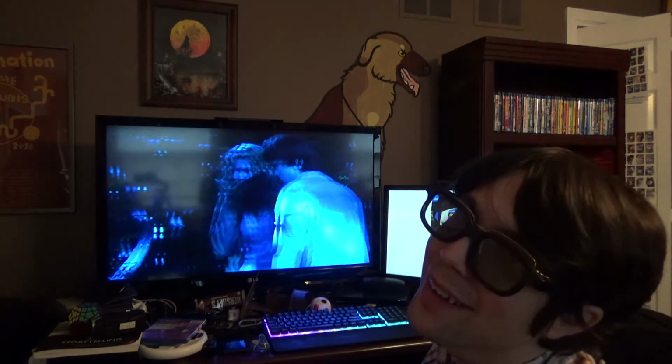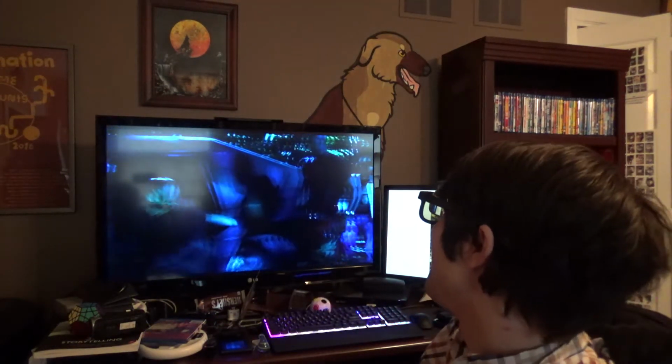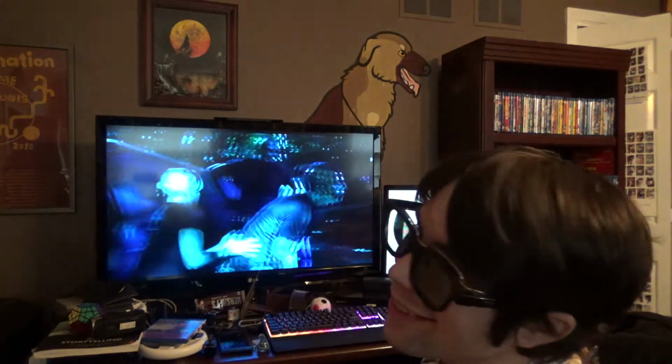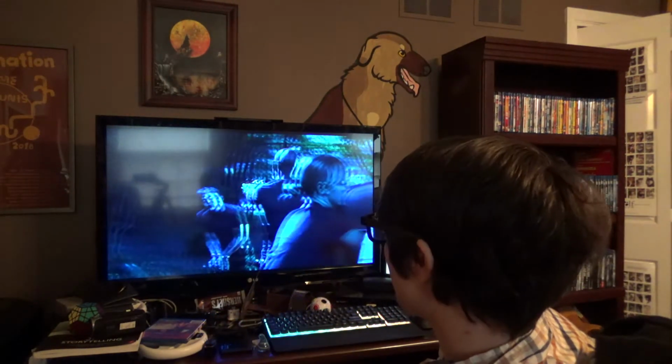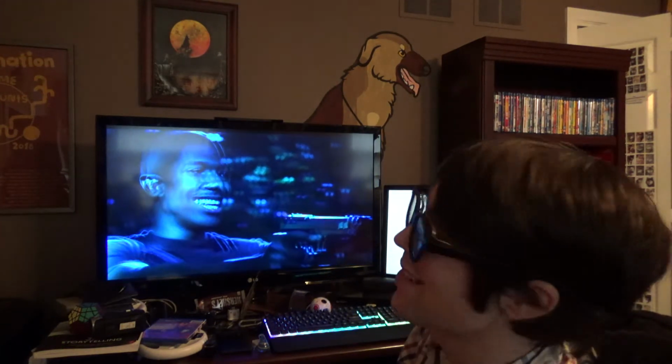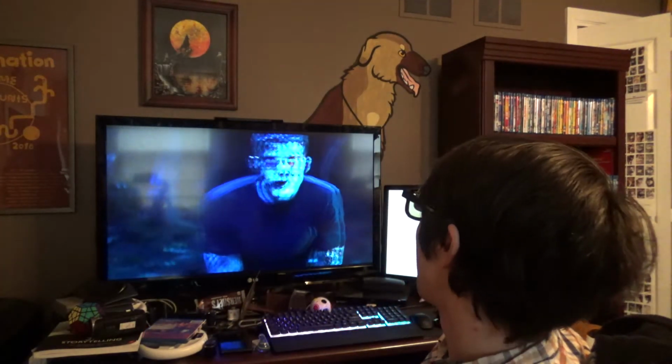Another bit of negative parallax with the blood. They just went to town on that stuff. Like, not really went to town, because it costs a lot of money to add that stuff in, I'm sure, but that's just like the default thing.